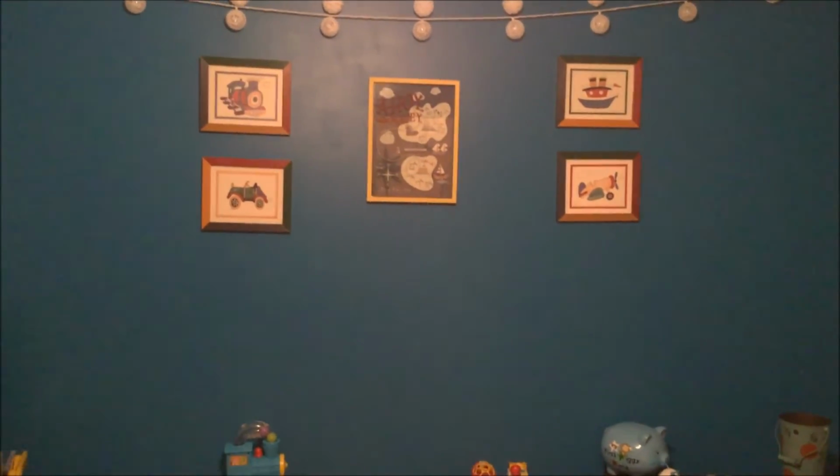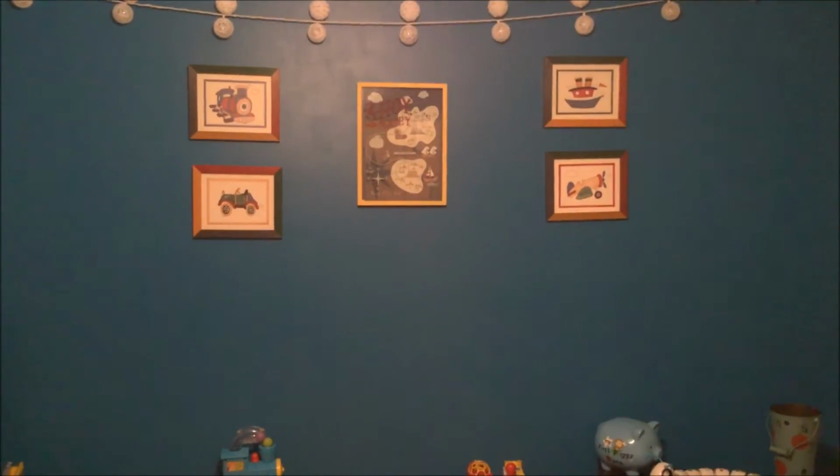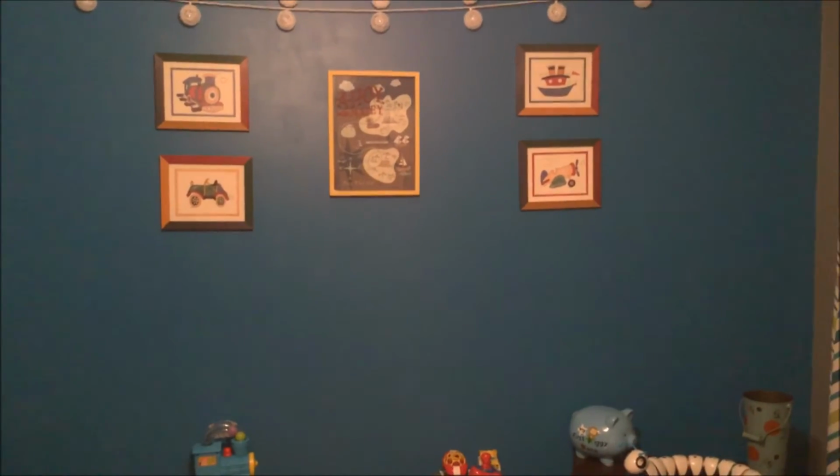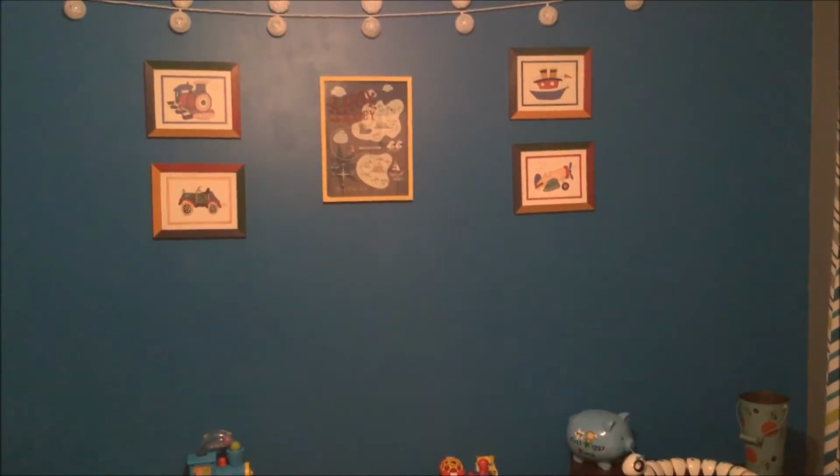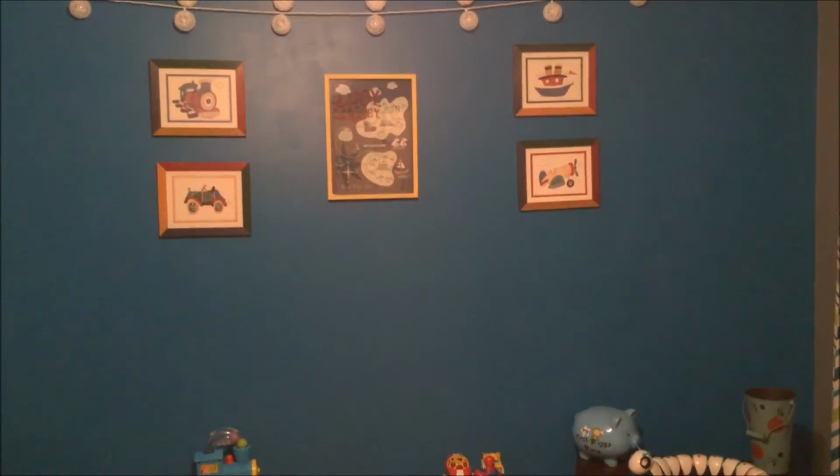Okay, and then on this wall, it's important. I went with a transportation theme for his room. We will look at this wall. We'll talk about what color it is. We'll name the pictures that are on the wall, any sounds that are associated with them, what we do with them.